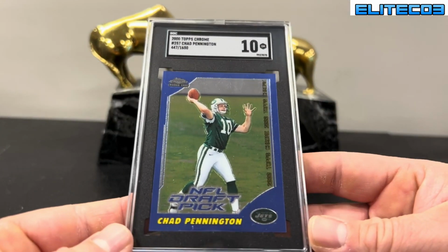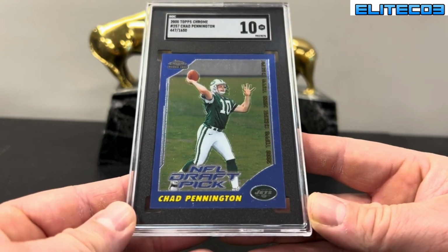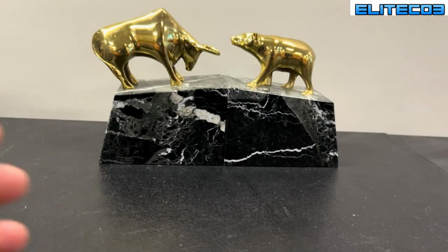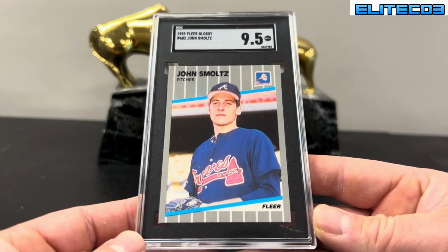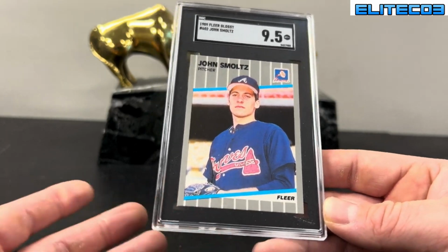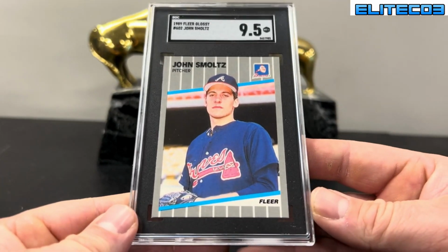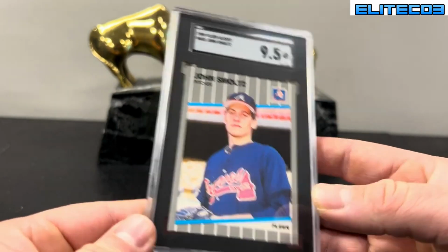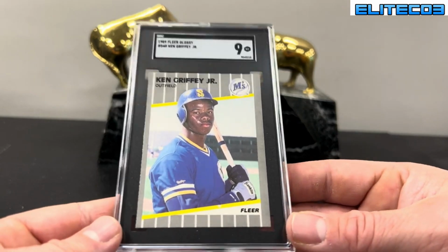Chad Pennington Topps Chrome. That's the base. Let's see. Smoltz. So Smoltz gets a 9.5, and I know he's got 88 cards. I think they do list these as rookies, the 1989s. It's kind of weird, but there's the glossy and a 9.5.